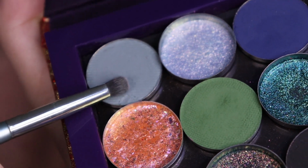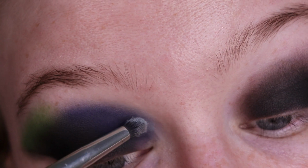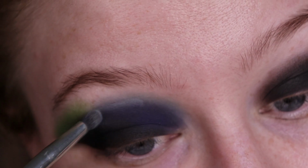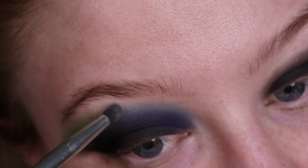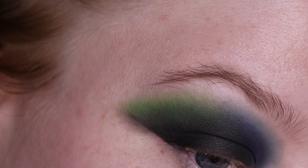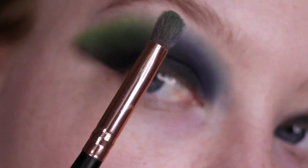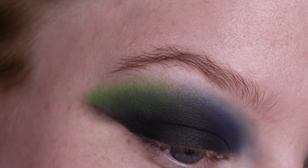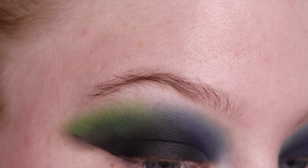Now I'm just taking this S5 brush by Kaleidos and using that to cover up the edges right here. I still need to work a little bit more on the blending, especially for the blue side of the eye, but I'm just going to do the same with the other eye, and I'll be back to do the lid shades. So for now I'm ready to do the glitter glue.